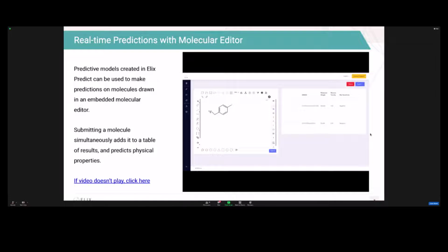Now, like I said before, we don't want to really disrupt common workflows for chemists. And coming from a chemistry background myself, one of the things I often did was draw molecules. And so we thought it would be great if it would be possible to combine the ability to use something like a molecular drawing tool, like you see here, along with the models from Elix Predict, and ultimately make a real-time prediction based on the molecule we just drew in this kind of tool. And so that's what you see here.